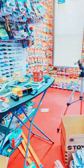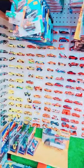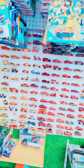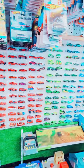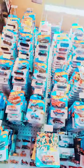I got about 16, and I got more than that, but I'm just trying to get them out of their cars and bust them out free, man. That's all I'm trying to get my loose collection up. I'm trying to get that loose collection up, baby. We're going to get all of these out the bag. We'll take all of these out the box eventually.